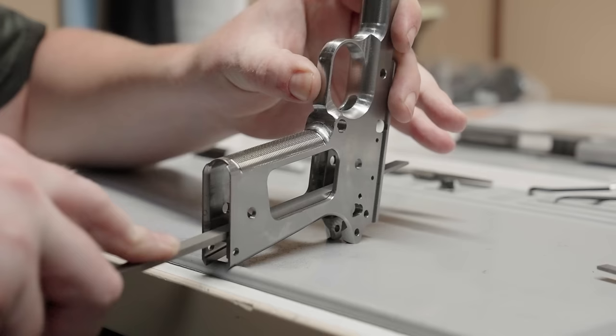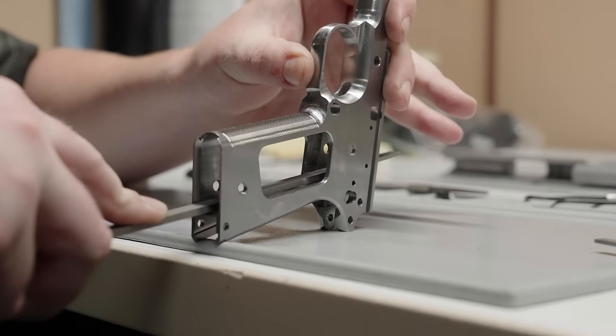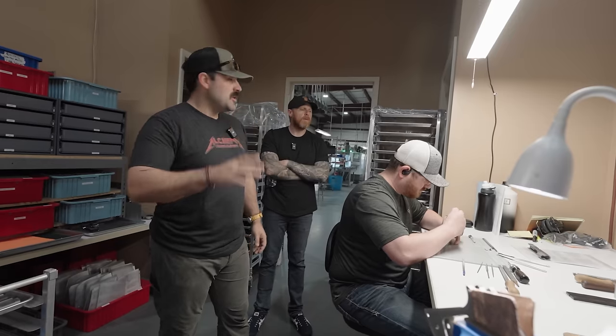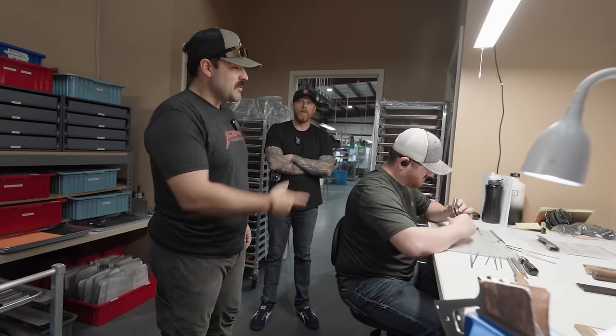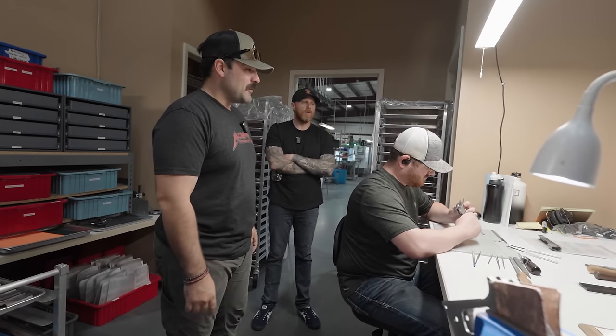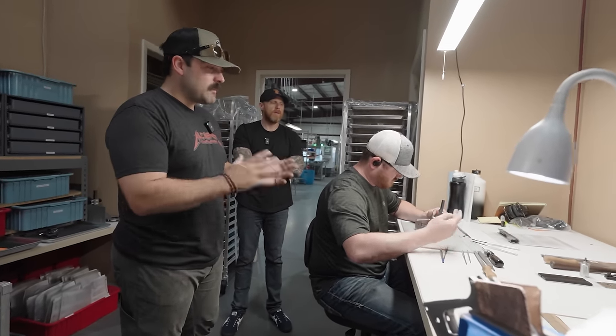The other thing is, if you notice, he's also using a by God file in his hands and his eyes and nose. No robots, no machines. I think his ear pro over there are the only real electronic things back here. He's going through and deburring the whole gun, getting it prepped up.